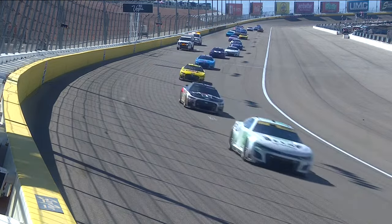Out in front, Brad Keselowski has now led 18 laps in this one. Larson is 6 tenths of a second behind. Byron, Bell, Hamlin in the top five. Then it's Buescher, Blaney, Chastain, Kyle Busch, and Alex Bowman in the top 10. Just outside the top 10, two playoff drivers in Martin Truex Jr. and Tyler Reddick.